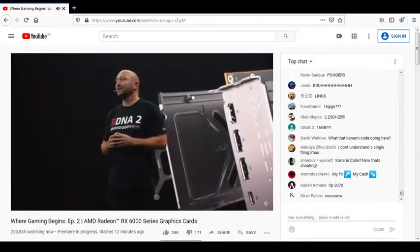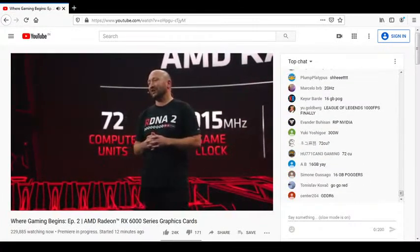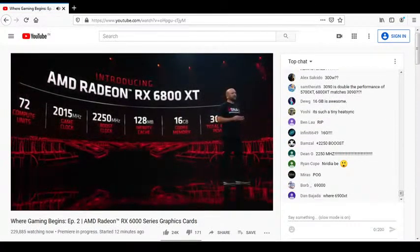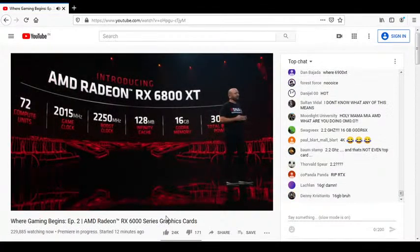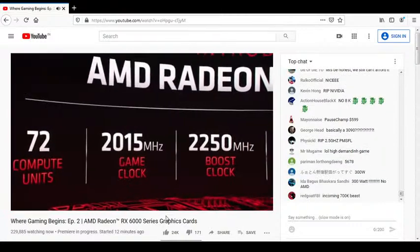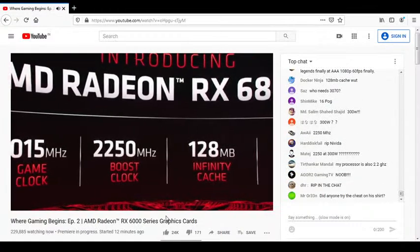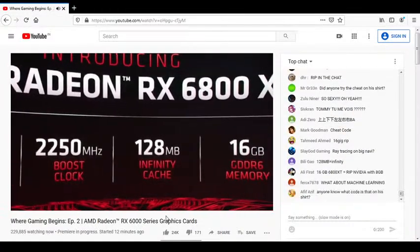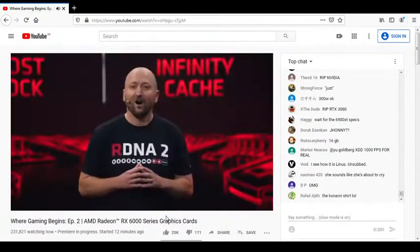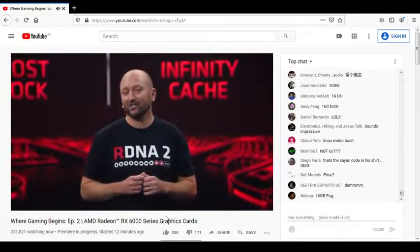Allow me to introduce you to our brand new AMD Radeon RX 6800 XT graphics card. The 6800 XT is purposely designed to play all of your favorite AAA games at 4K and below resolutions, and at the highest quality settings available. It comes with 72 compute units and runs with a game clock of over 2 GHz. This card features a 2.25 GHz boost clock that pushes some of the highest frequencies we've ever achieved, all thanks to the incredible work done by our engineering team on the RDNA 2 architecture.